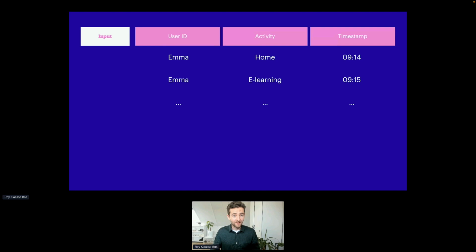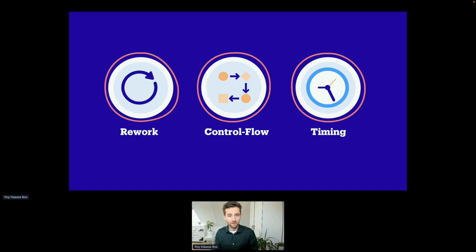So we know the advantages of process mining, and that you probably already have the data at hand to get started with it. What are the types of insights that we can get with this method that's not really commonly used in UX research? Well, we'll look at 3 perspectives: rework, control flow, and timing. Let me start with rework.